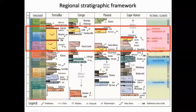So here in the Congo, it's more at the boundary between Jurassic and Cretaceous. In the Parnaíba, you have aeolian sandstone of different age. In the Parana, you also have two different sequences of aeolian sandstone. And in the Karoo, which is the focus of this talk, you have the aeolian sandstone, which is named the Clarens Formation. It is above the Elliot Formation, and then it is covered by the Drakensberg Group.